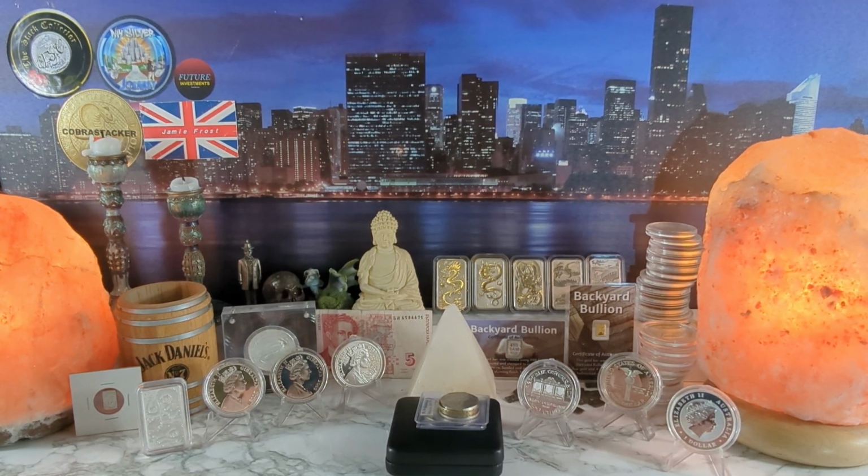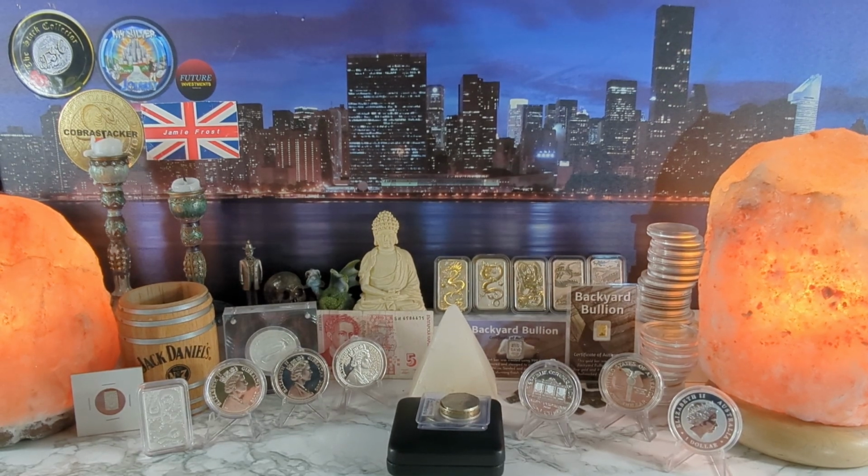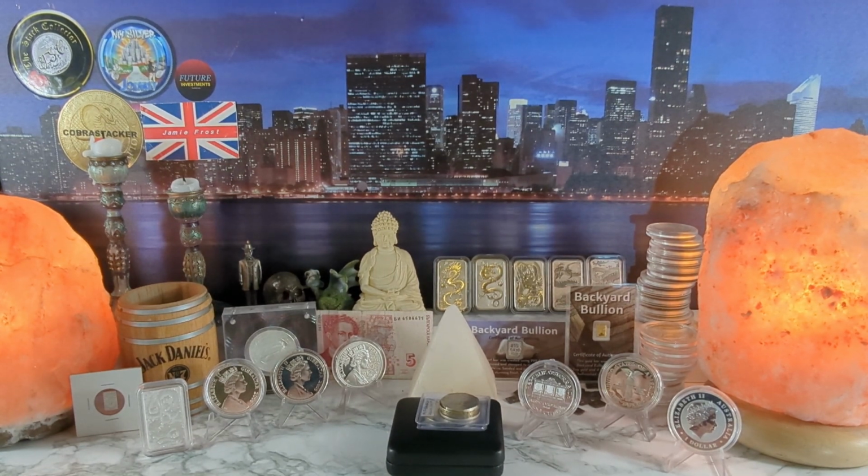Because for anybody who wasn't already aware, I have very recently attended the London Coin Fair with the amazing Cobra Stacker. It was an absolutely amazing day where I got to meet Cobra face to face, finally put a face to the name, and just basically have a bit of a get together and a walk around the coin fair.